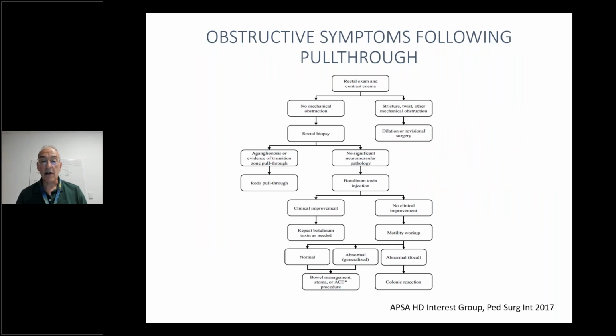So this is the algorithm that the APSA Hirschsprung's interest group came up with many years ago. And I'll just go through it very quickly. You do a rectal exam and a contrast enema. If there is a mechanical obstruction, then that needs to be dealt with either by dilation or revisional surgery. If there's no mechanical obstruction, then a rectal biopsy is done. If it shows aganglionosis or a transition zone pull-through, then usually it requires a redo pull-through, but Dr. Derikx is going to go into much greater detail about the treatment of transition zone pull-through.